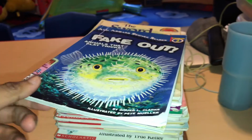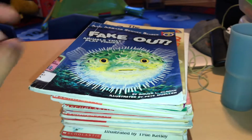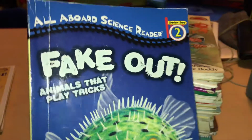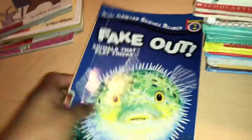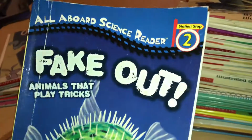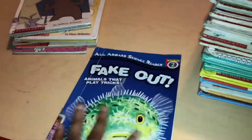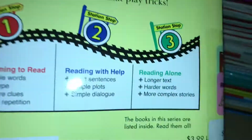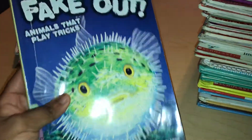So let's get started. Like I said, he will be starting to read chapter books, and I'll explain that more in another video, how it's going to work. But here, I have this one, and I didn't know this was a chapter book, but I guess it is, because when I opened it up, it has chapters in it. I'll show you. There it is. So I guess this is a chapter book. I really have to look into this and see if this is the right book for him, because even though it says level 2, a lot of these readers don't go with the level that they are, so they have really hard words for kids. So we will figure it out, but this will be considered a chapter book for him.